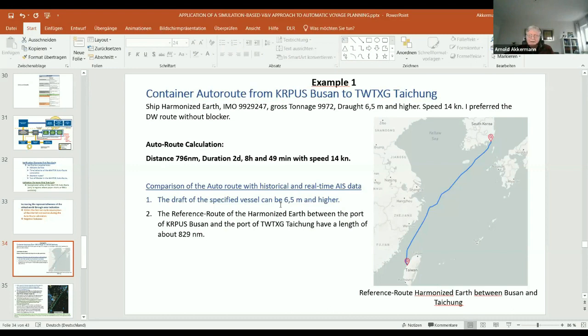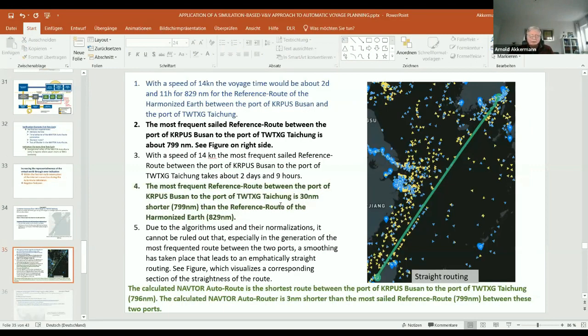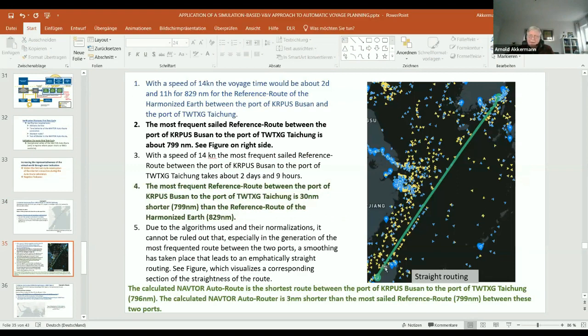And the most sailed route between these ports is this one, and you see for the different models we have used, it's a very straight line between this port and this one. This route is about 799 nautical miles. So the NAVTOR auto route is the shortest route between these two ports, and it's principally navigational safe.